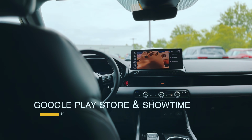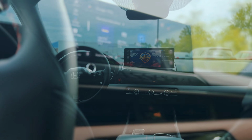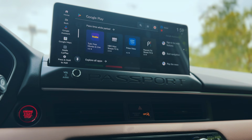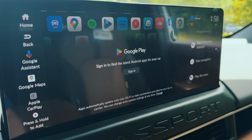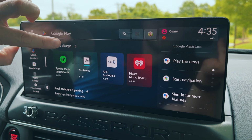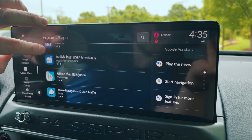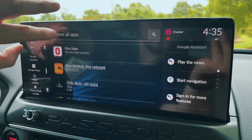Think your Passport screen is just for maps and music? It's capable of a lot more. Thanks to the built-in Google system, you can grab apps directly from the Google Play Store. No phone needed. Open the Play Store right on your dash, and you'll find a lineup of apps designed for in-car use. A few standouts I've tried are Spotify, Waze, Prime Video, and Audible. Perfect for killing time in traffic or keeping everyone entertained on a road trip.